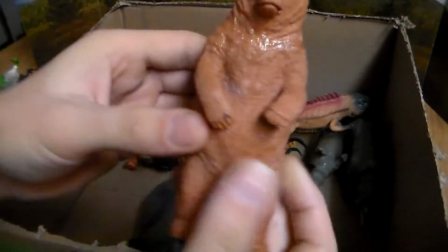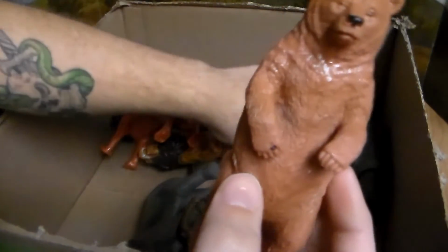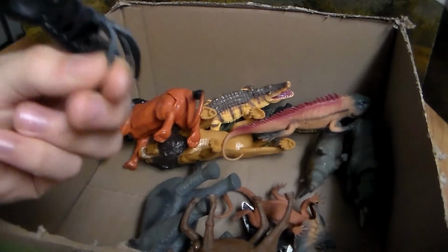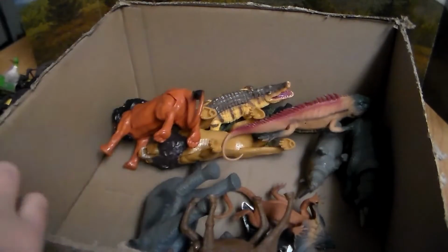Here we go, we have this grizzly bear standing up on its hind legs, which is terrifying. We also have this beautiful spider. Any arachnophobics out there, watch out. This beautiful spider with this gray and black coloration on it.